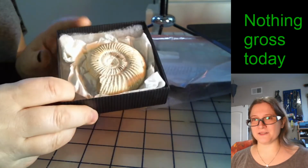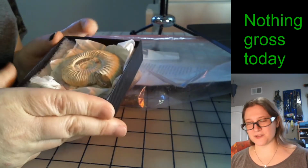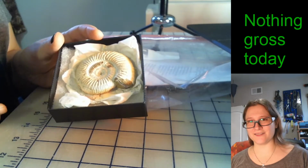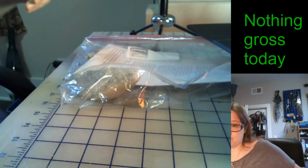So yeah, that's my little ammonite. I just wanted to show it off because I love it, and I will be working on this once I acquire the tools, and I'm glad to have it. But that would not be the thing I'm working on right now. So yeah, that's cool. I'll put that guy aside.